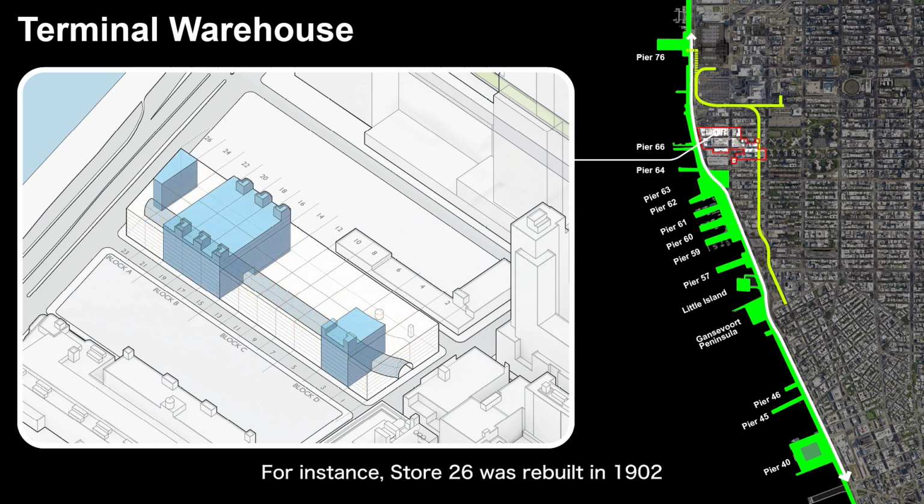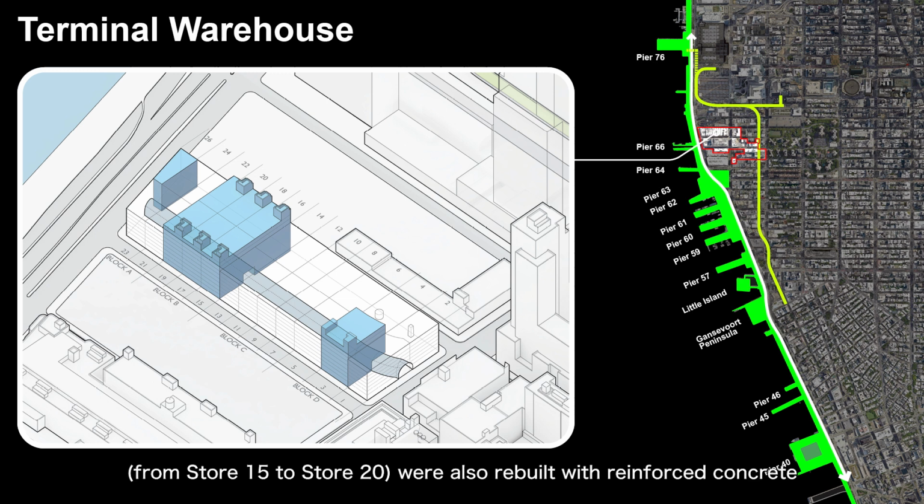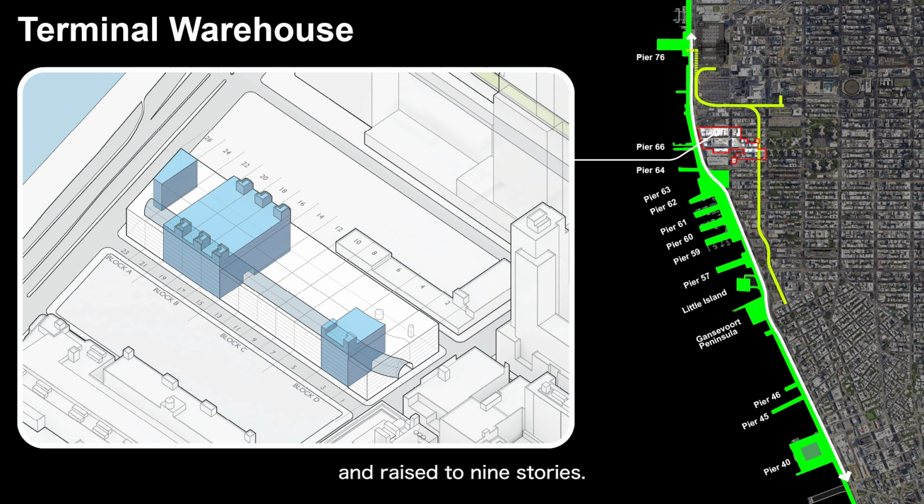For instance, Store 26 was rebuilt in 1902 using reinforced concrete, and Store 3 was similarly rebuilt in 1911, even adding 2 more floors, making it 9 stories high. Between 1912 and 1914, after a fire, 6 stores, from Store 15 to Store 20, were also rebuilt with reinforced concrete and raised to 9 stories.